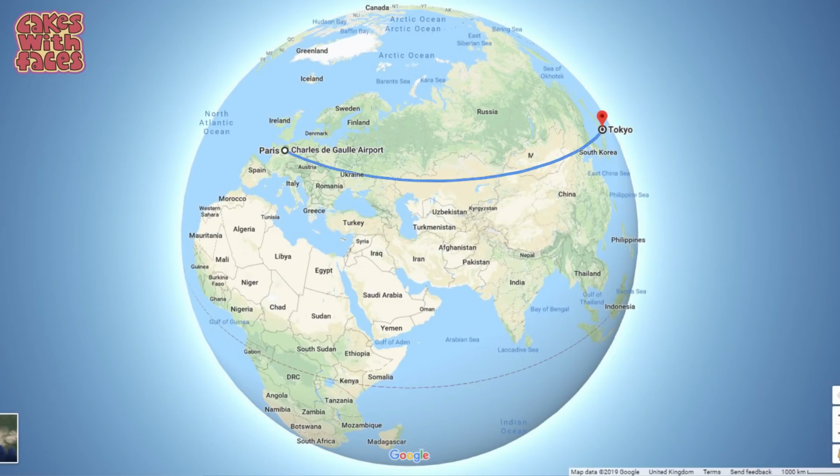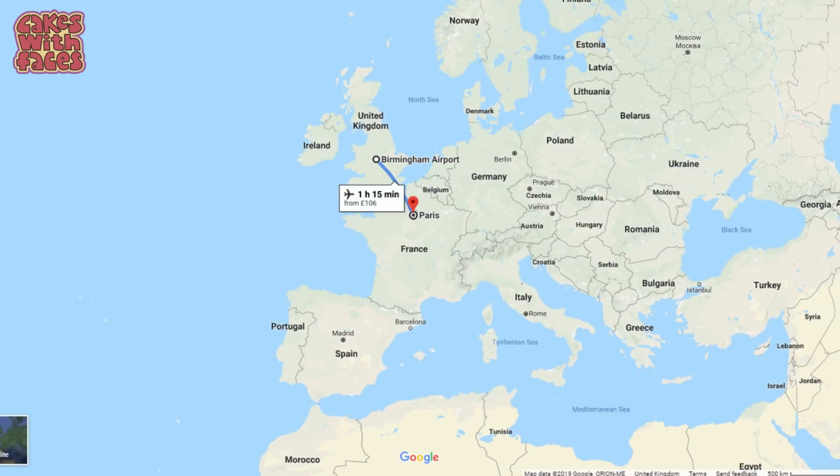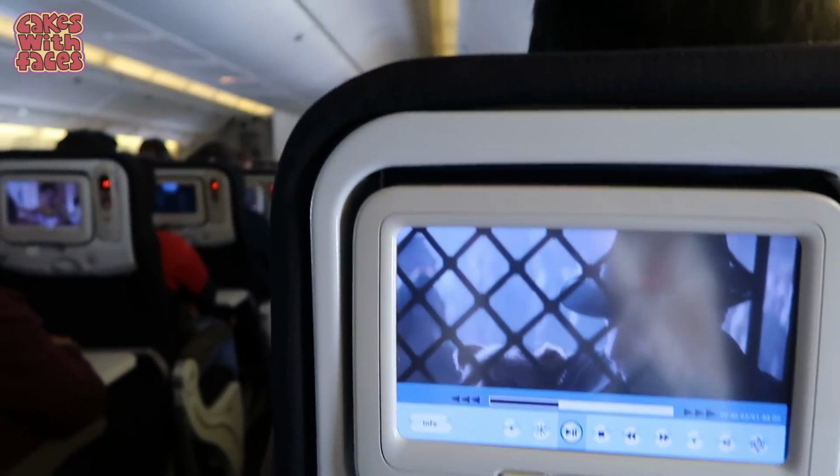The flight from Paris to Tokyo is about 12 hours, about the same as from the UK. Somehow changing flights in France doesn't make it any shorter, but the benefit of flying indirect is it's usually cheaper.